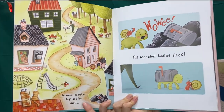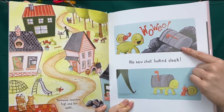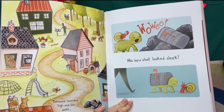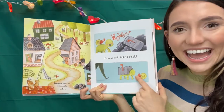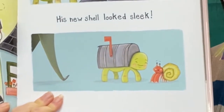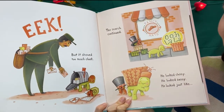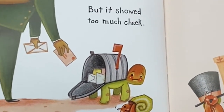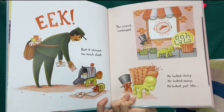Terence searched high and low until, wowee, said Terence. His new shell looked sleek. Look at Terence's new shell and look at his beautiful smile. I think he's very excited, don't you? Eek! But it showed too much cheek. Poor Terence. So, the search continued.